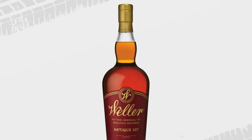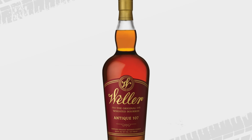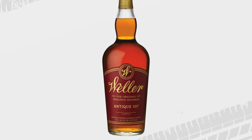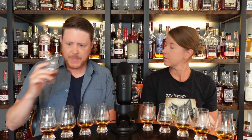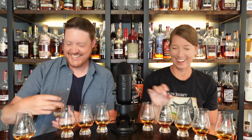Big cherry presence on this one. Yeah, red fruit, certainly. Cherry, maybe strawberry even. A bit astringent on the nose. There's a little burn there. Yeah, a touch medicinal, I would say. It doesn't smell off-putting, but it's not all that inviting either, he said as he slammed it down.